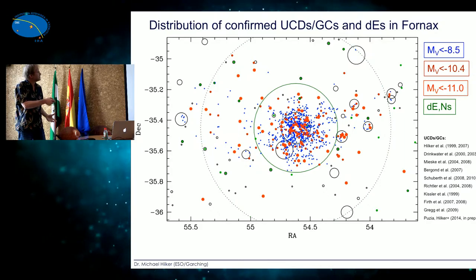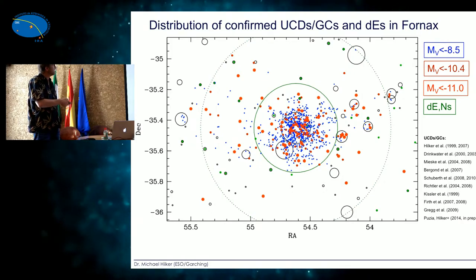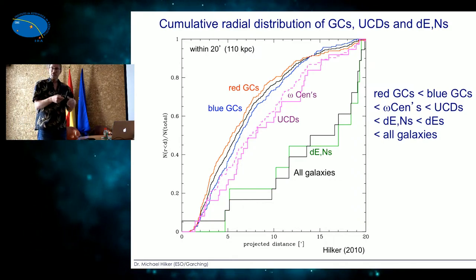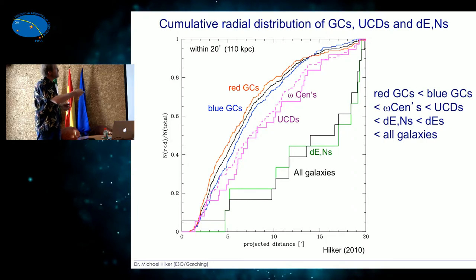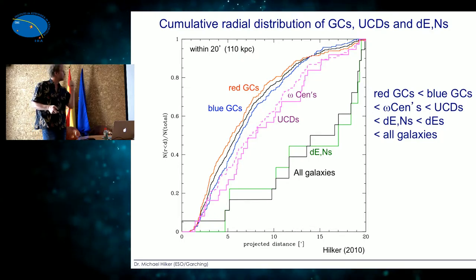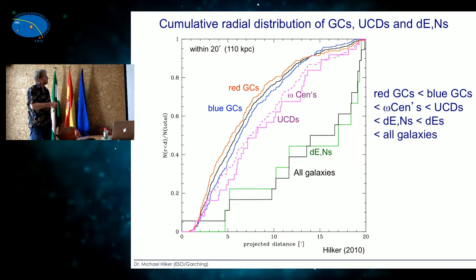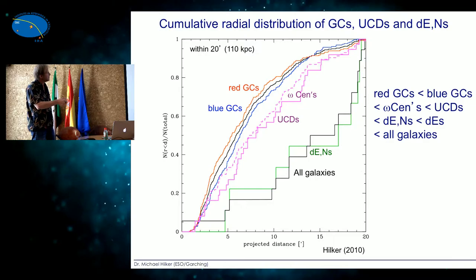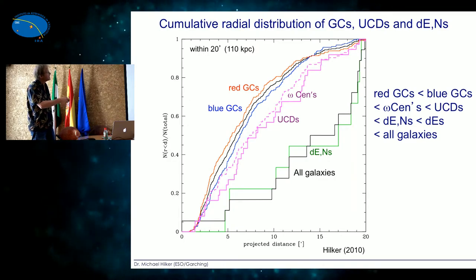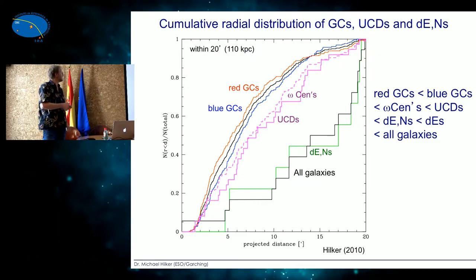And we can see that depending on the mass of this ultra-compact dwarf or globular cluster, the spatial distribution differs. A typical finding is that in a galaxy cluster, the so-called metal-rich red globular clusters are mostly concentrated towards the central galaxy. These were formed probably when the bulge of the giant elliptical was formed, then followed by the blue globular clusters, which are metal-poor. And then I put here some mass ranges like Omega Centauri mass and ultra-compact dwarf 10 to the 7 solar masses. They are not as concentrated as the normal globular clusters, but more concentrated than the normal dwarf elliptical galaxies in the cluster.